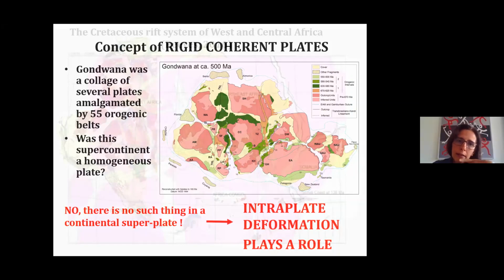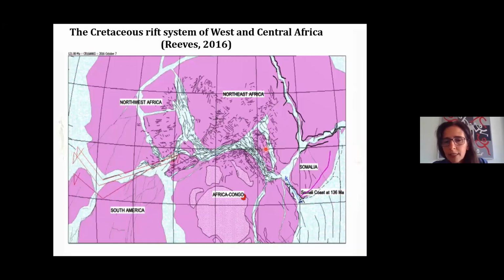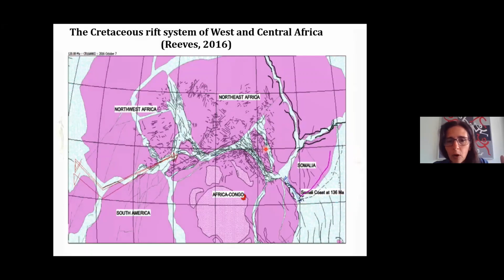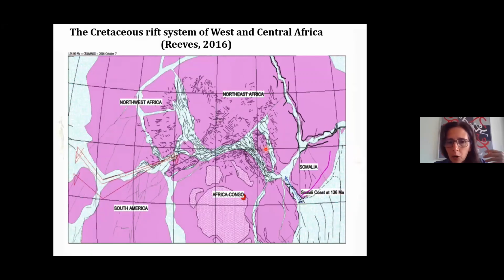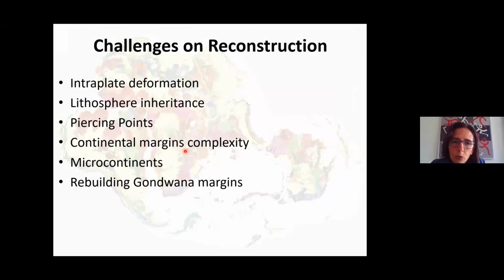So this is from Colin. I'm not sure this is going to work, but this is the Cretaceous rift system of Africa. And to fit the margins of South America and Africa, you have to undo these rifting basins. And to do that, okay, you can see that the blocks are moving internally. So this is very important to make the reconstruction, that we can take into account nowadays with all these mathematical models and all this software that we have. Let me see if it's not going. Okay, so how do we do this?